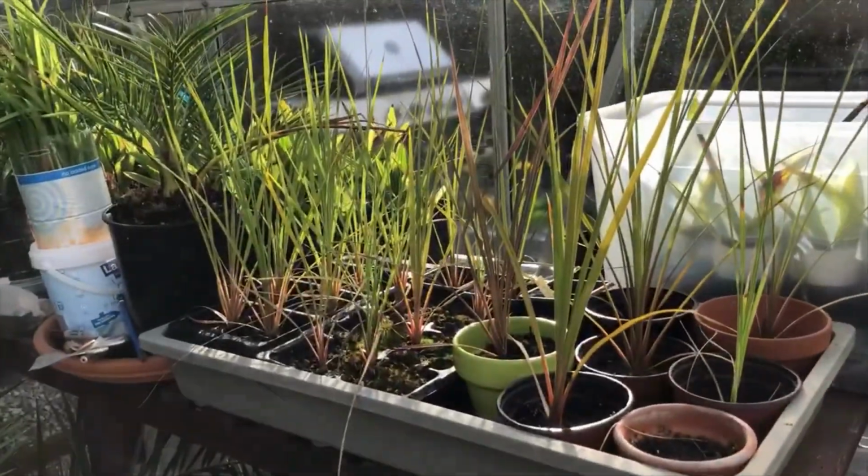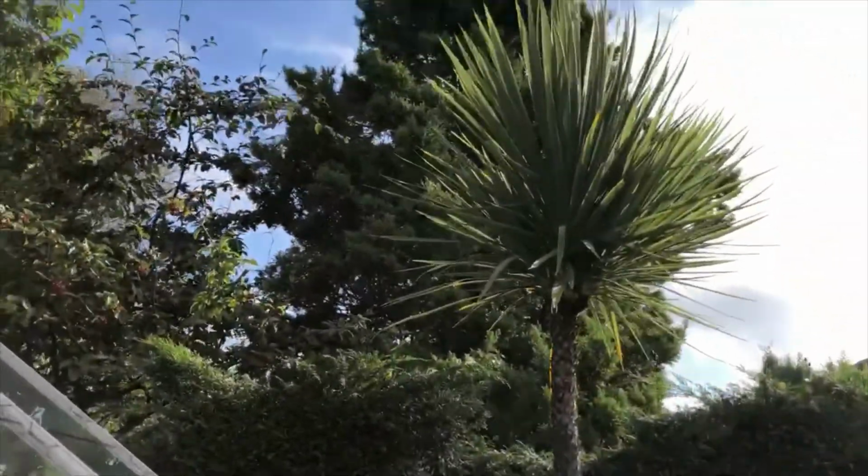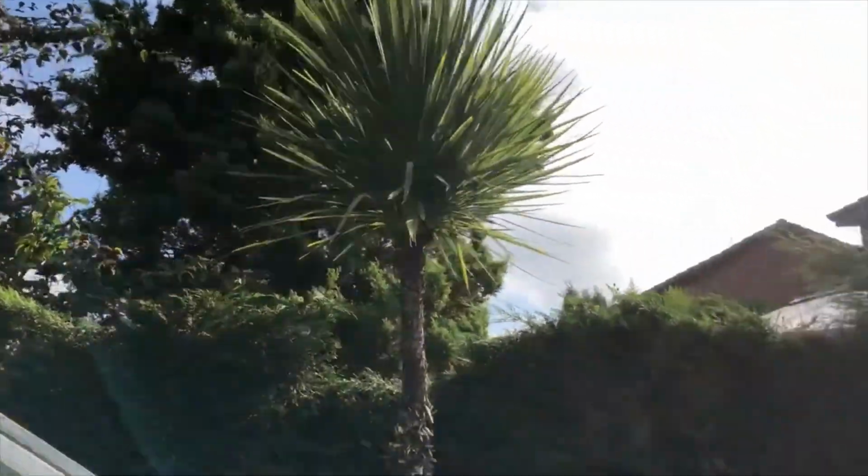Not much going on in the greenhouse really. These are cordyline seedlings, which actually came from the seeds from that plant.